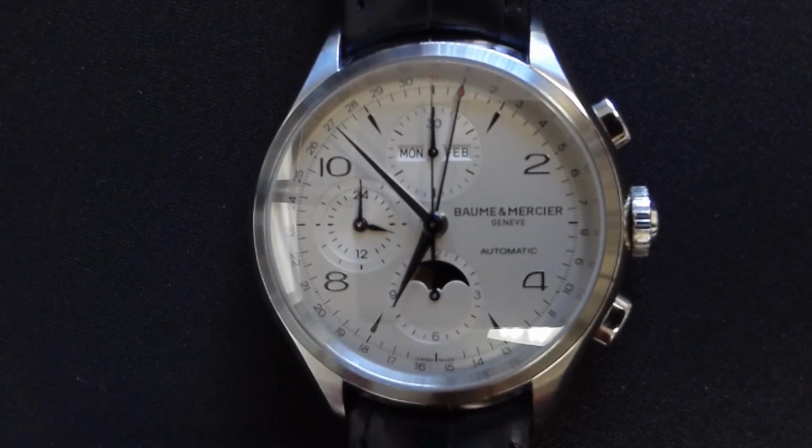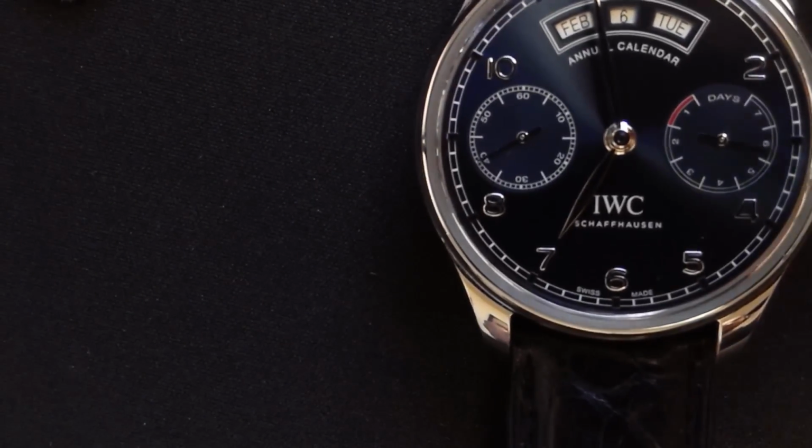So on this one, it's not going to know how many days are in each month. You have to reset it every month. So what's the bump up from that? The next step up is going to be an annual calendar.